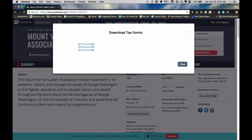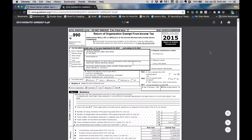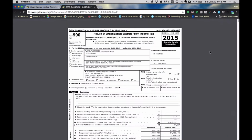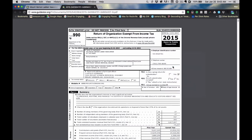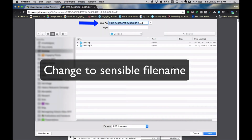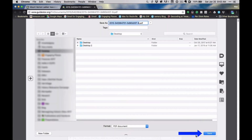Click on the button, and you'll see a pop-up window to download the forms you want. They'll show up as a PDF in your browser window. Confirm it's the museum you want, and then Control-click or right-click on your mouse for the pop-up menu to save the document to your computer. I changed the file name to something you'll recognize later, such as the museum name and year.